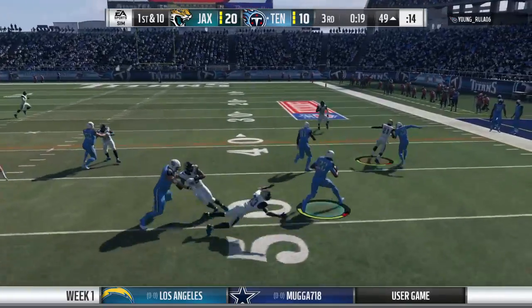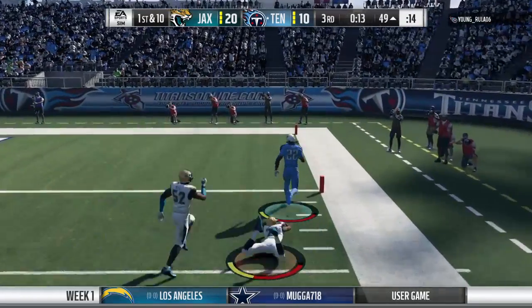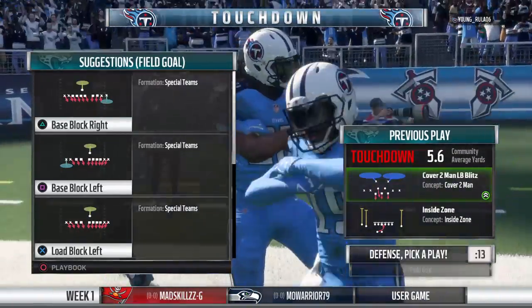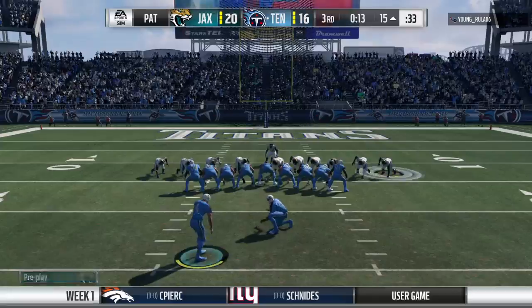Henry will get it. He's been busy today. They find some open field here. Derrick Henry all alone. Touchdown, Titans. Derrick Henry, already his second touchdown here in this opening weekend. And the Titans have made this a one-score game.